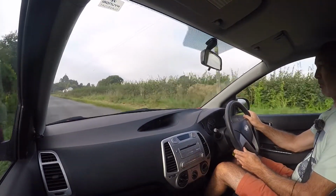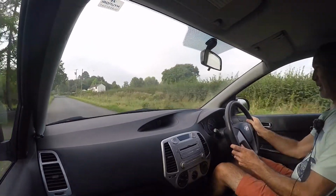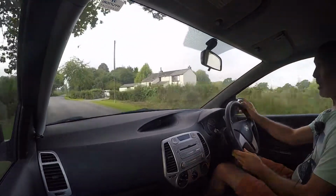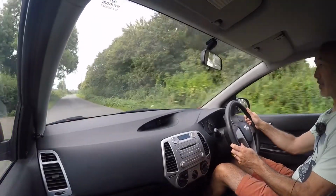It's also done on these lovely quiet country roads. It's an absolutely beautiful part of Gloucestershire. This actually forms part of the road test route we take our customers on. Hopefully then it'll be representative of what you'd feel yourself should you be offered a test drive in the car.